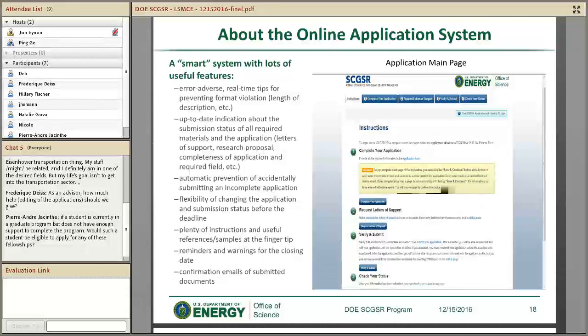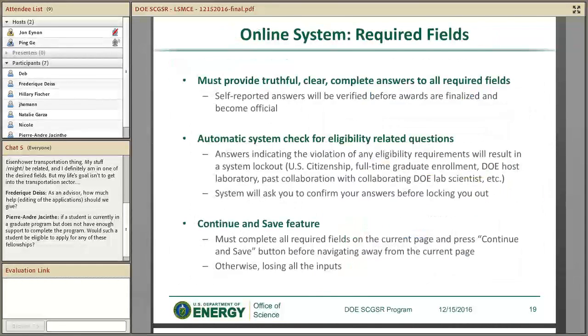So this is something I think you will really like as part of the experience, working with the federal government. I will go through the next several slides and talk about specific technical aspects of putting together an application package. You can see here, you must provide truthful, clear, complete answers to all required fields.